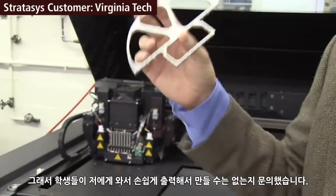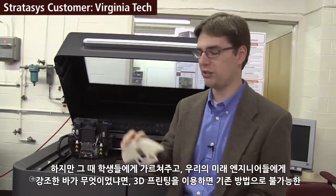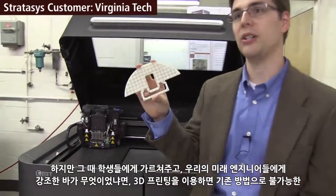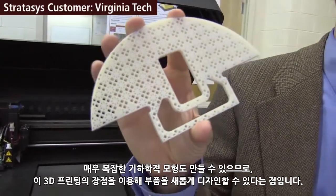Now, my students came to me and said, well, Dr. Williams, can't we just print this part? And so we took their existing design and of course printed it in plastic, which this part was not designed to be made in plastic. So of course it failed. But what we then taught the students, and we stressed to our emerging engineers, is that you can redesign the part to take advantage of what 3D printing can really do, which is very complex geometries that just can't be made by any other means.